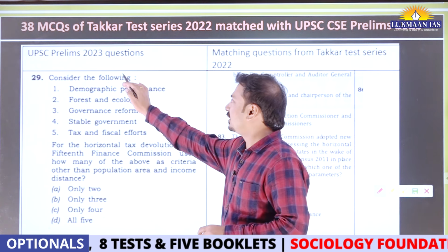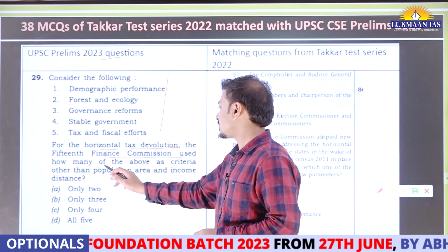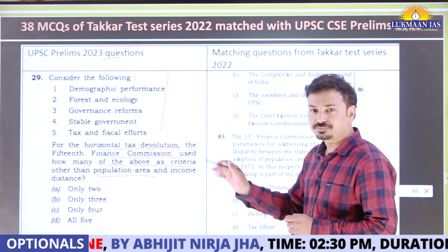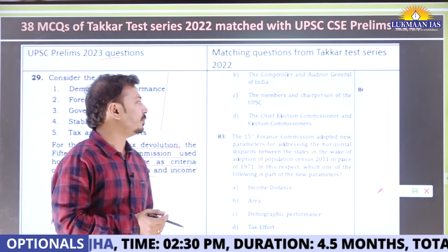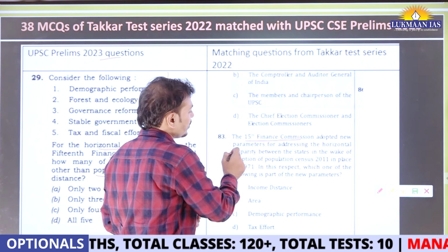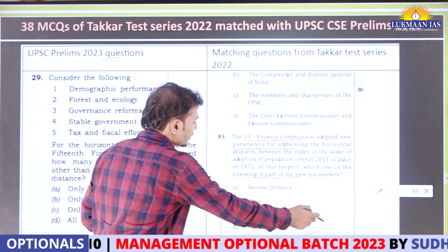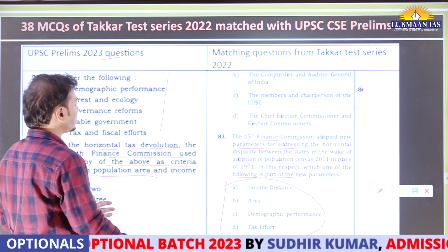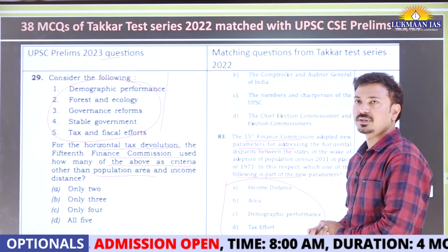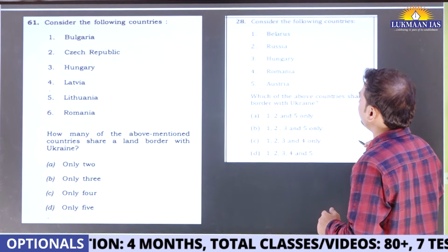This was a UPSC question in the 2023 prelims examination. You can see: in horizontal tax devolution, the 15th Finance Commission used how many of the above criteria other than population, area and income distance? A similar kind of MCQ was framed in Takkar, or we can say the Panchasutra test series. The 15th Finance Commission adopted new parameters, and which one of the following is part of these new parameters? The explanation of this question mentioned all the parameters, and if you had gone through that explanation, you could easily have attempted this question.